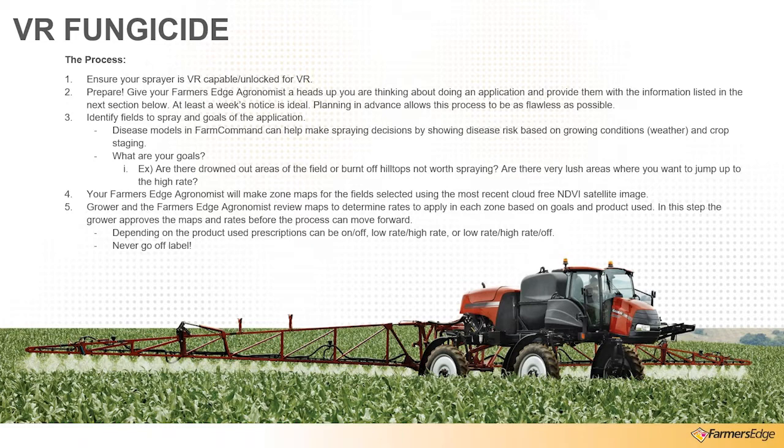The next step is prepare. Give your Farmers Edge agronomist a heads up that you're thinking about doing this, and provide them with the information that we need. At least a week's notice is ideal. We have done it sooner, but please remember that we have lots of customers doing VR fungicide, and a lot of them unfortunately are all at the same time. The more notice that we have, the better we can serve you. Planning in advance allows this process to be flawless.